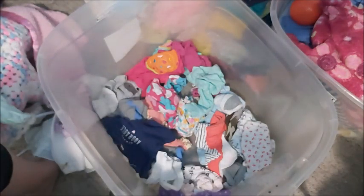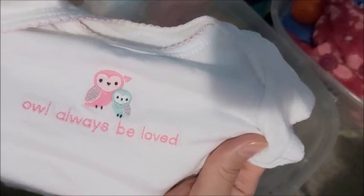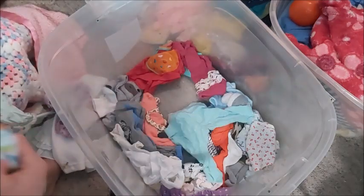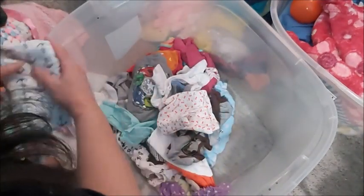Let's see. Oh, look at this. So pretty. Those two colors. Reminds me of ice cream. I'll always be loved. Adorable. I have this in like a premium set too. And newborn. Newborn or premium. Oh, I remember these pants. I used these pants a few times too. Oh, these two. Wait, this goes with something. These are shorts too. I wonder if I took it out. Here's some more diapers.